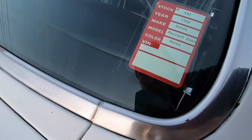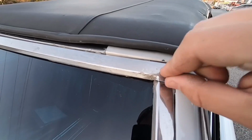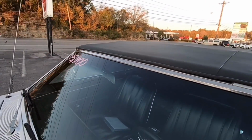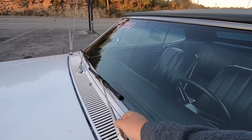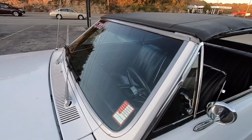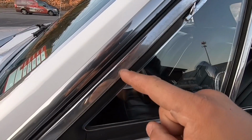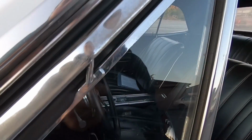There's a couple little dents and stuff in the trim. See, that could be bolted back down or pushed back down. Looks like they got new wiper arms and windshield wipers, but the windshield wipers didn't work, and that could be the switch, could be a fuse. A lot of this needs to be polished back out. There's a lot of pitting going on in the trim.